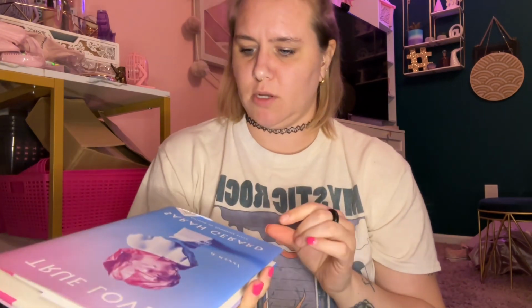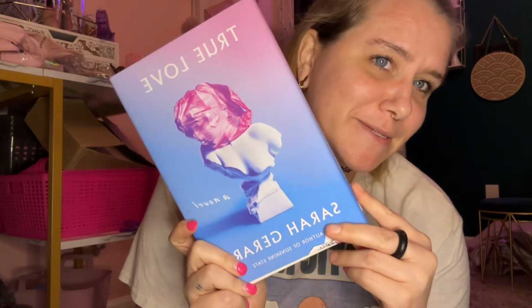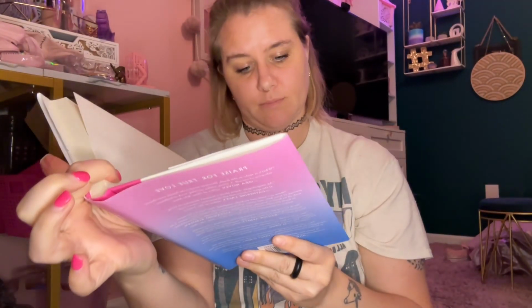Next, I picked up this book. It's called True Love by Sarah Gerard, and it was originally $25.99. I picked it up because the color just has my name written all over it, but I did read about it. It seems pretty interesting. I read about the author as well, too. So if anybody has read a book by her, comment down below. Let me know if there's anything I should keep an eye out for.